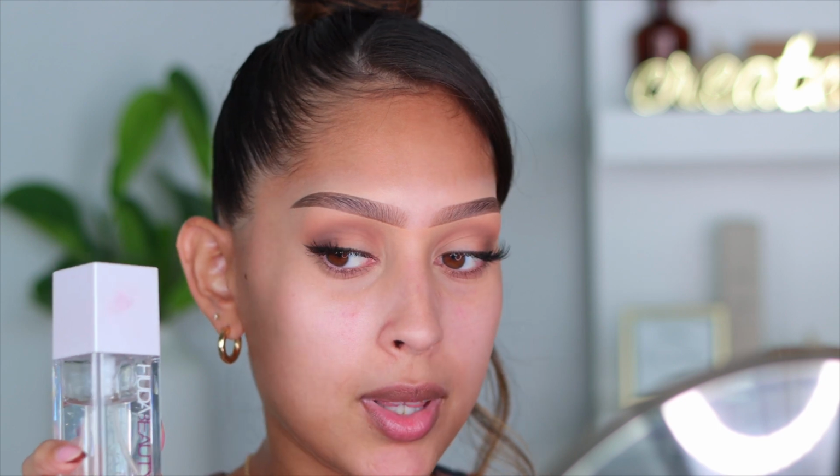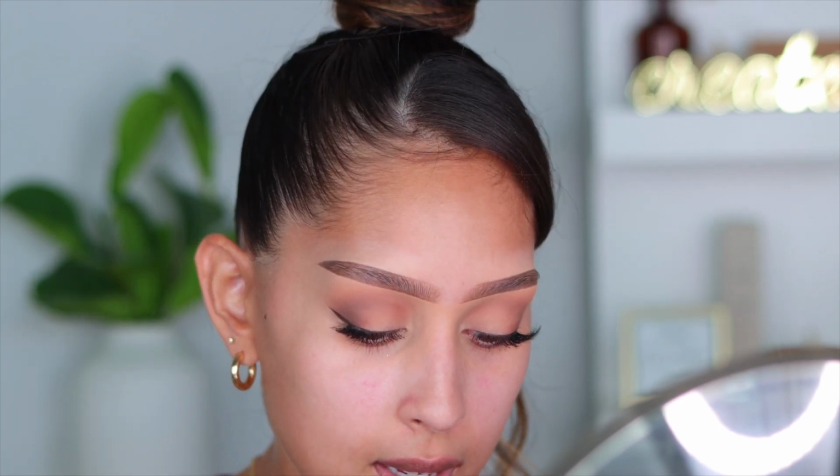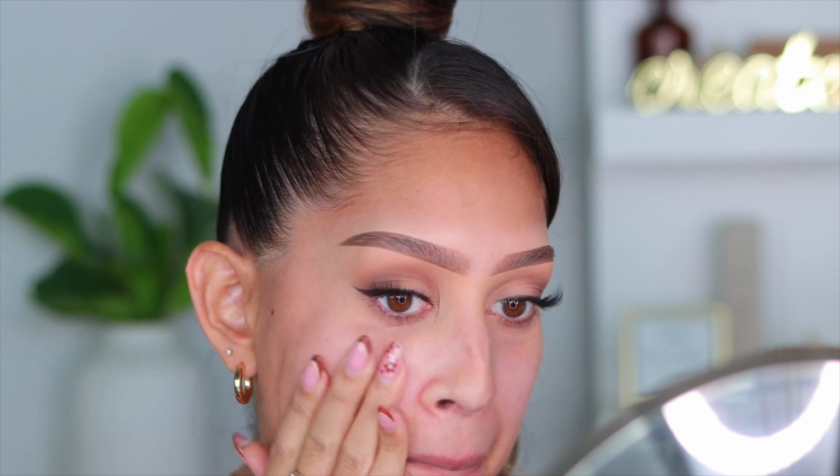I am going to prime my face. I'm going to be using the Huda Beauty Water Jelly Primer. This is the primer that I like to use on days where I'm doing this look. This primer is so nice. It's so hydrating on the skin. I love it so much. I don't hear a lot of people talk about this, but it's bomb. So I'm going to go in and just apply this to my face.